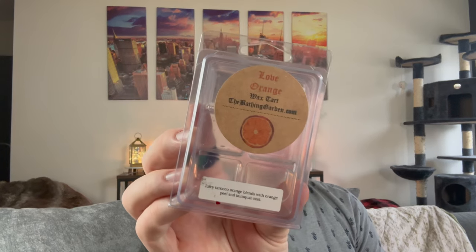And last but not least, I did Love Orange, which was very strong. Juicy Tarocco orange blends with orange peel and kumquat zest. Very, very, very strong. It's sweet, it's orange, it's zesty, it's bright. Really enjoy this in my bedroom.